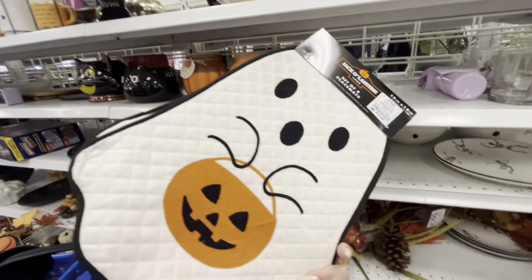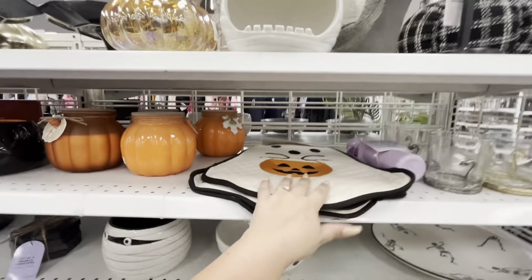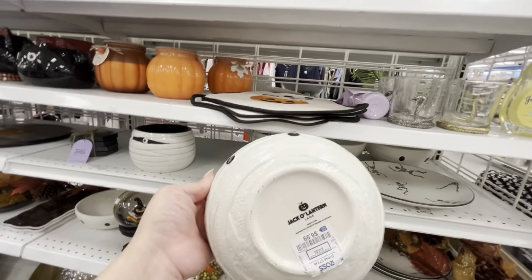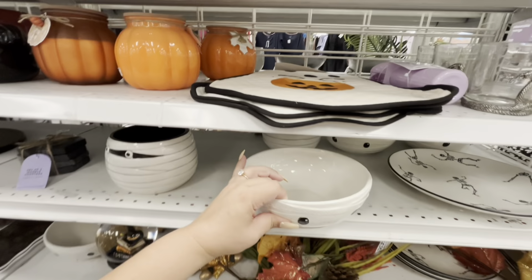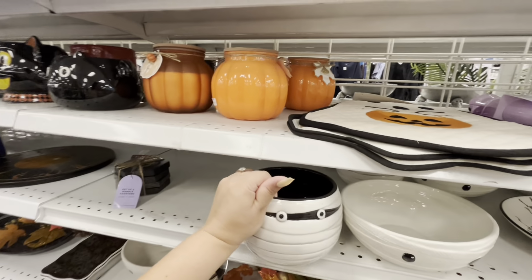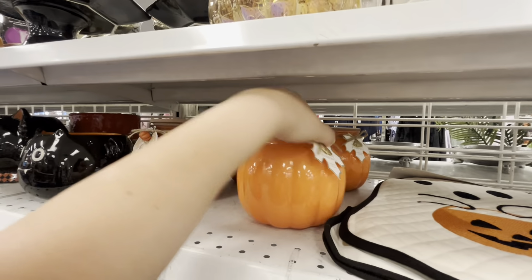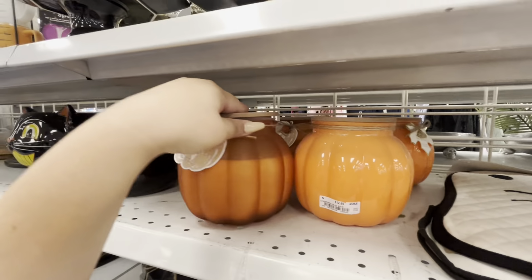But I do have my ghosties, $12.99. And those are my all-time favorites still. Let me see, they have the mummy bowl that matches the canisters and shakers that they have everywhere. $7. They have this mummy bowl for $7 as well. These are candles, look. Big candles. This one is $12.99. This one should be the same, yeah, $12.99.